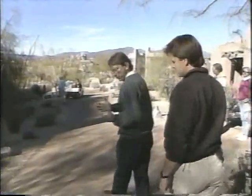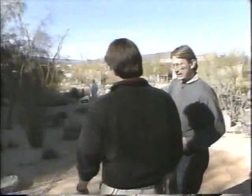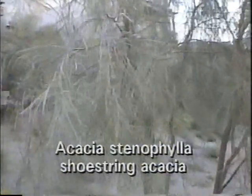Well, is the golden rule here only use native plants? No, we actually use a lot of non-natives that come from other arid parts of the world. A good example is this acacia here. This is a native to Australia and does real well here. It's the shoestring acacia, yeah. Acacia stenophylla. What a graceful thing.